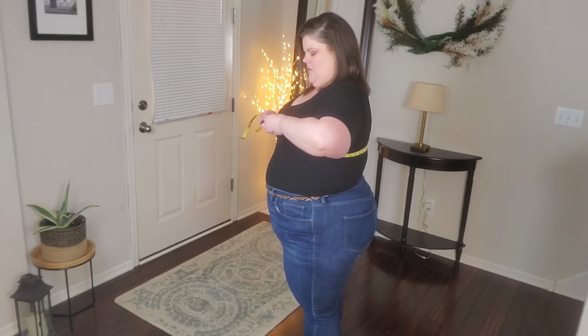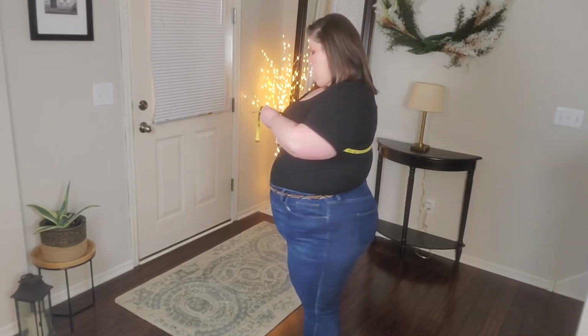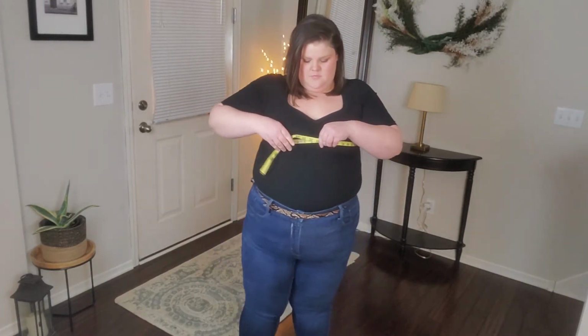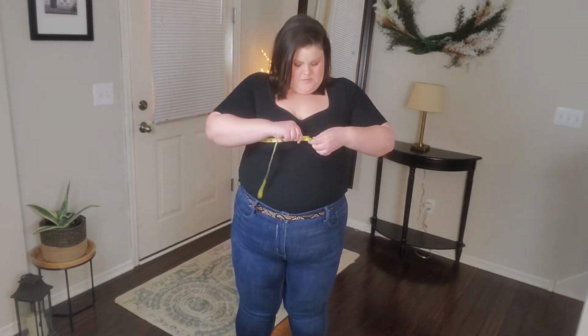So in order to measure the bust, you're really looking at the widest part or the fullest part of the bust. It's kind of hard to see from the front, so I'll turn to the side. And as you can see, this will probably be the best spot for me. So my bust is measuring 49.